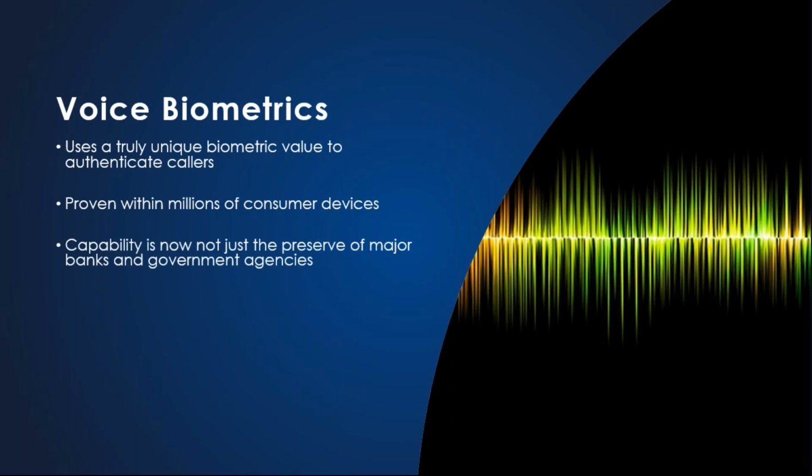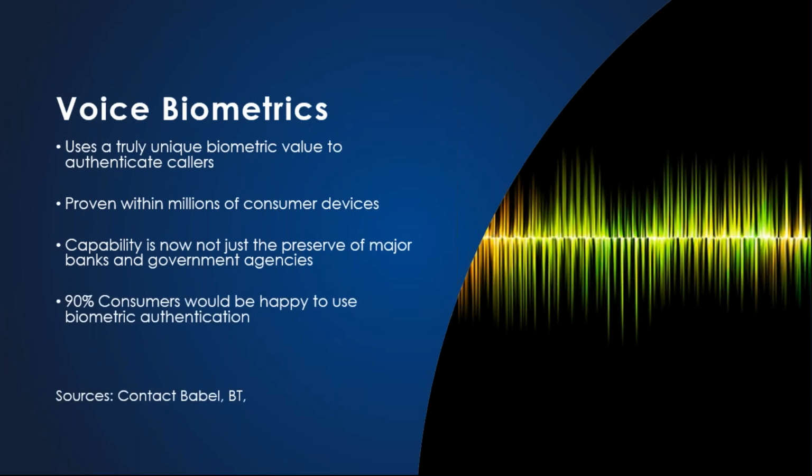So this concept of voice biometrics and using the unique voice print is a capability now that's not just the preserve of major banks and government agencies. This technology is now available at a price point and a delivery that's available for mid-market and smaller market contact centers to start adopting and using. We're now over that adoption curve where those initial deployments were clearly very, very expensive. 90% of consumers would actually be happy to use biometric authentication as well, according to a recent survey from BT.